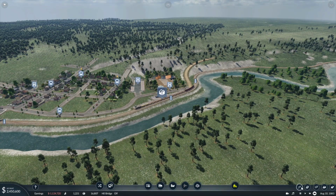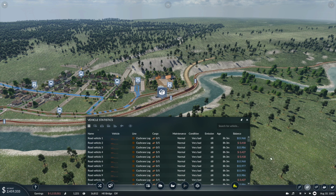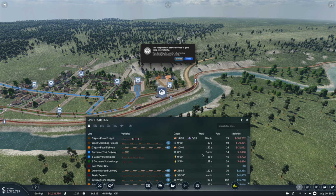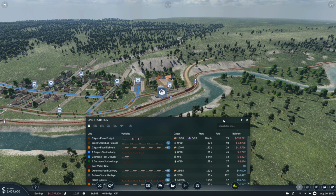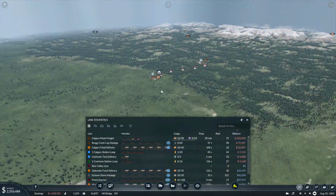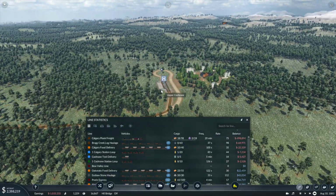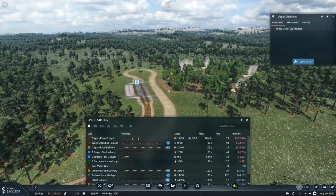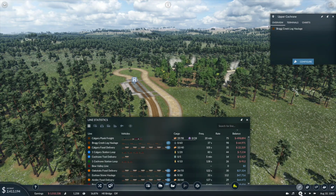Now let's take a quick look at all of our lines, and let's look at our line rates. Now, oh, here we go. I'm back to having to go to bed. There we go. Let's see. What's not making us money? Bragg Creek Log Haulage. Why aren't you making us money? Are there logs on the platform? No. So let's hold on.